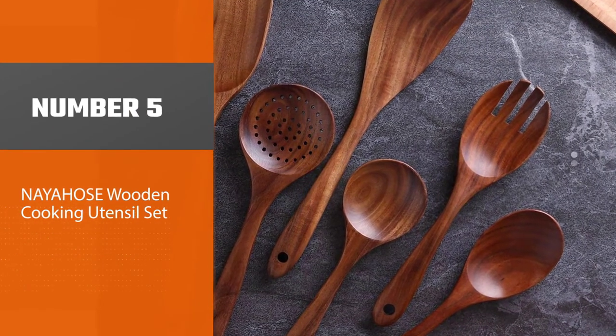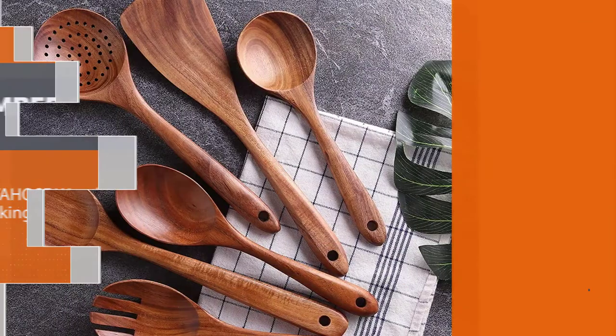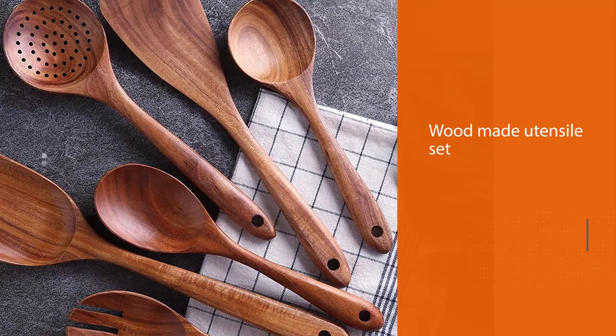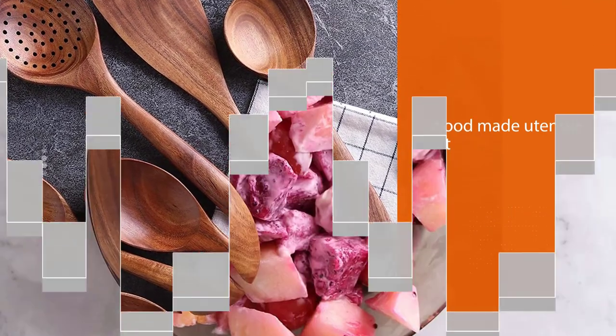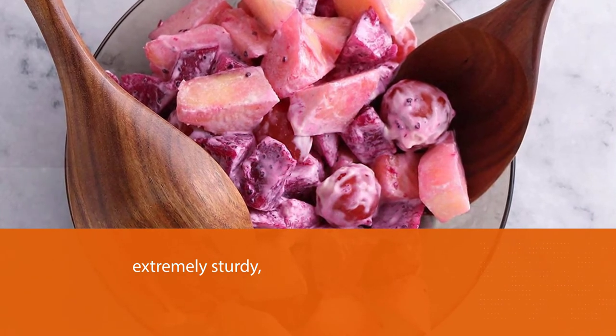Number 5. NAYAHOSE Wooden Cooking Utensil Set. Wood is extremely sturdy, comfortable in the hand, good at not conducting heat, so you don't run the risk of a too hot handle, and some of them can be so lovely as to be works of functional art.